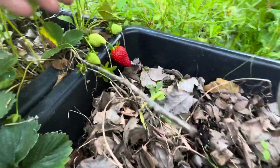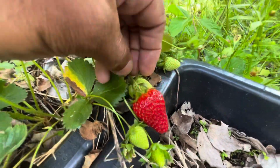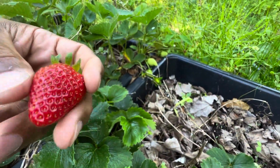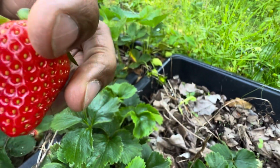But I'm gonna tell you, all of this happened, all I'm using is chicken manure, fertilizer, all that. Oh, look at this one. That's coming with me right there. That definitely got it. Oh yeah, you gonna taste that one. Don't even look real. It looks like plastic.